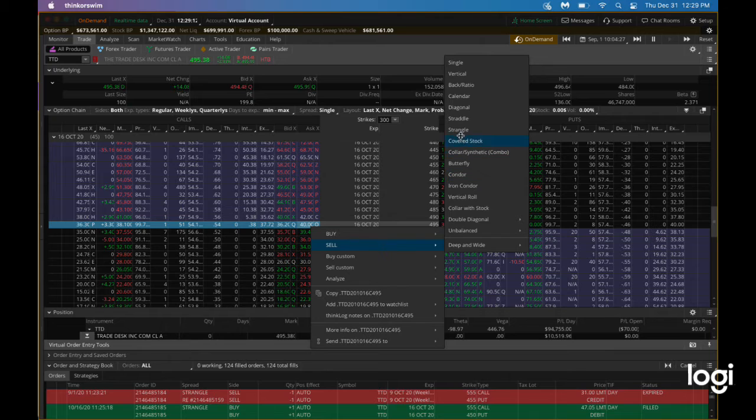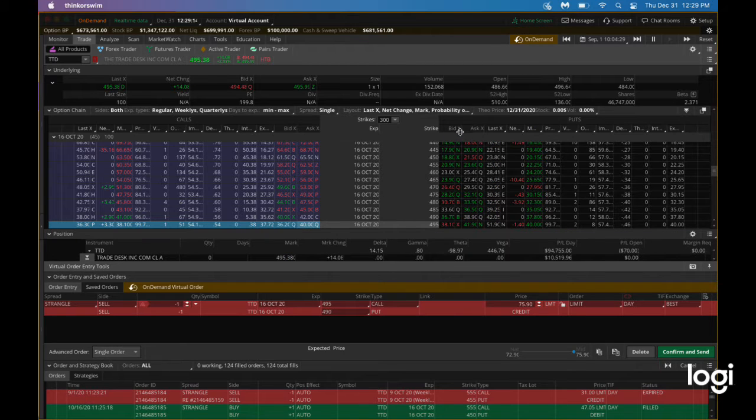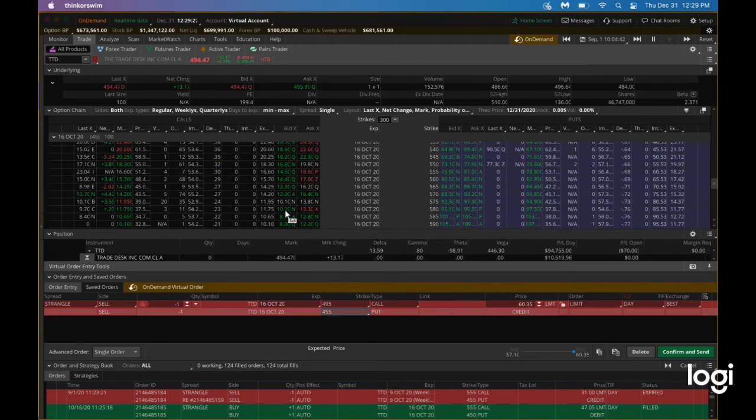There you go. With this, we'll select a 30 delta as usual, 455 put. So let's select 455. And the call side, 30 delta will put us into right here, which is 555. So let's sell 555.